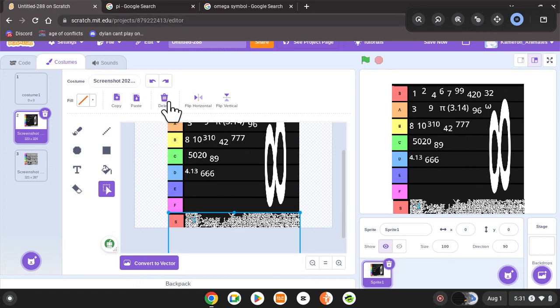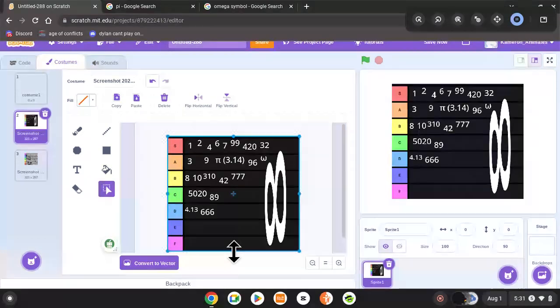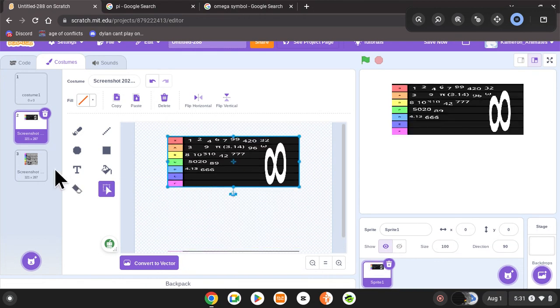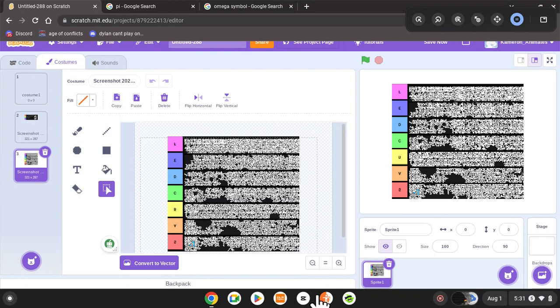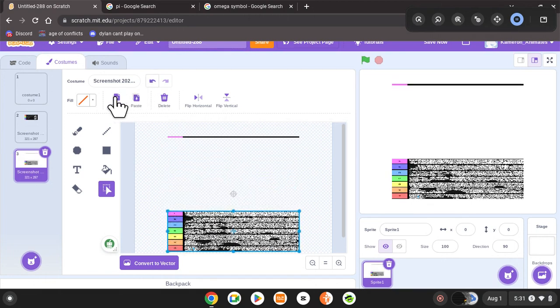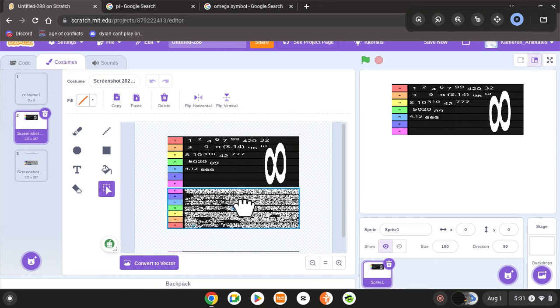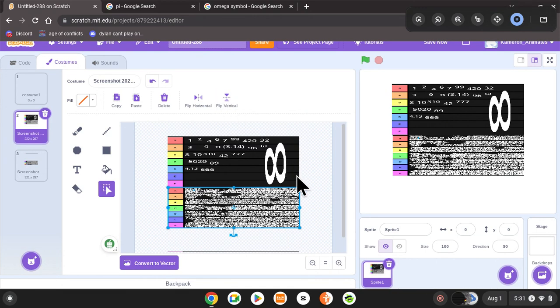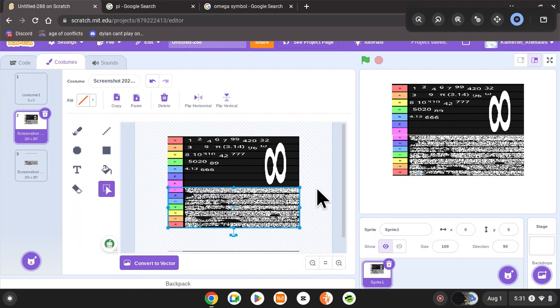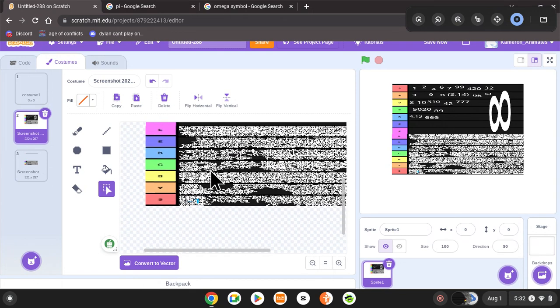Actually, wait, I know. We need to cut the size of this in half, and then that means we gotta cut the size of this in half. You know, what is gonna happen? That didn't happen. We just need to flip it upside down. And boom! We got our negative tier list and our normal tier list. Which, actually, that is the worst editing ever.